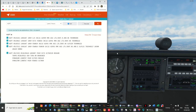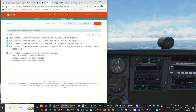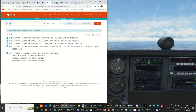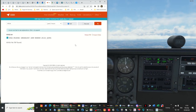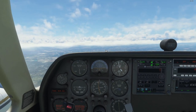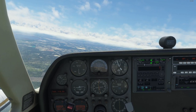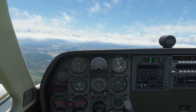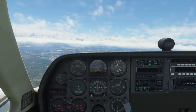Okay, let's get current weather for our destination this time. Oh, I had... Yeah, 290. 2991, so I will set that up. There we go. And I should pay more attention to navigating. So let's make sure I'm on the correct path here. Let's get back on course.